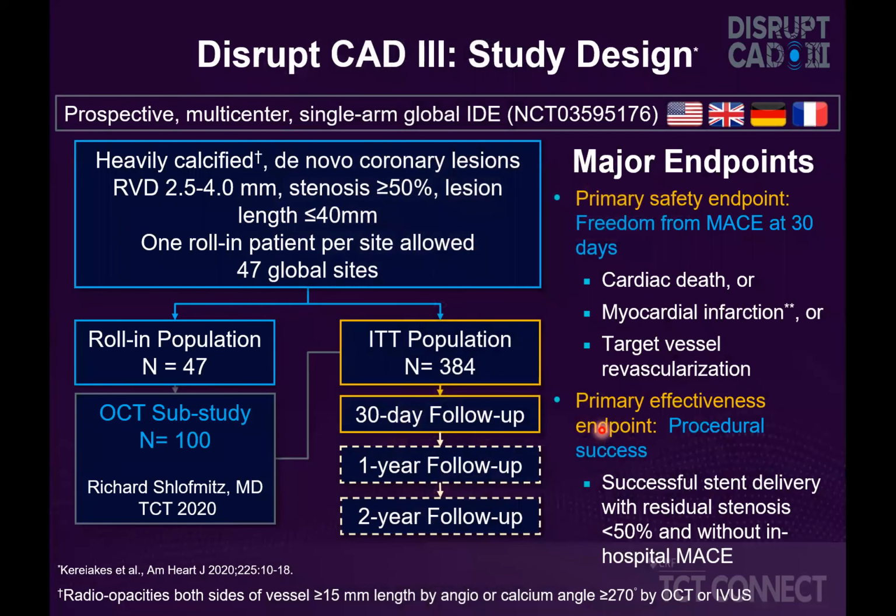Well, DISRUPT CAD III was a pivotal trial for US FDA approval. It was a prospective, multicenter, single-arm, global IDE conducted in 4 countries. Patients with heavily calcified de novo coronary lesions were enrolled. This definition included radiopacities on both sides of the vessel at least 15 millimeters in length by angiography, or a calcium angle of at least 270 degrees by intravascular imaging. One enrolling patient per site was allowed at each of the 47 global sites. An additional 384 patients were enrolled into an ITT population in which the primary endpoints were determined. From these populations, we segregated 100 patients who were enrolled in the OCT substudy.